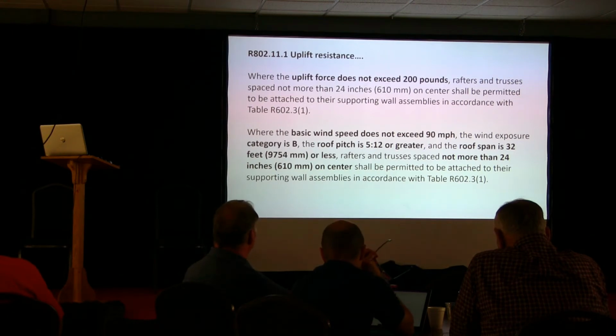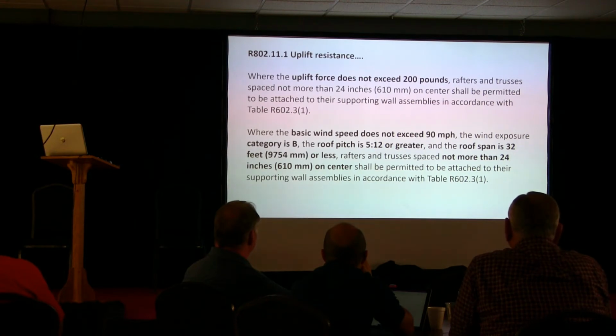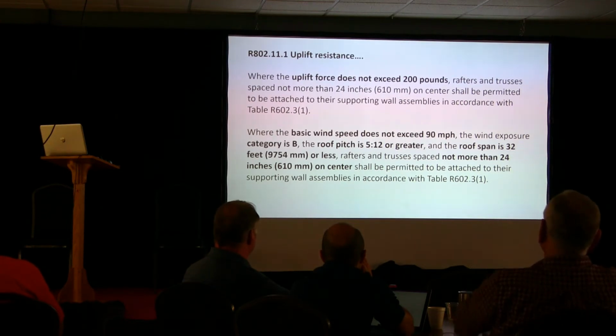Fastening schedule. God, you guys weren't paying attention. What's wrong? Got you when you were sleeping. So 602.3(1) is our fastening schedule. What that says is trusses can be attached to the top plate in accordance with the fastening schedule if we don't have a 200-pound uplift and we don't have a wind speed of 90 or more, which is us.